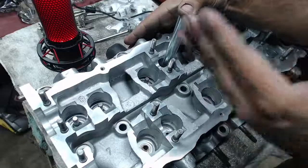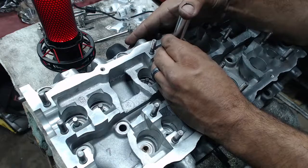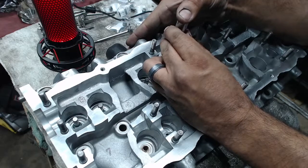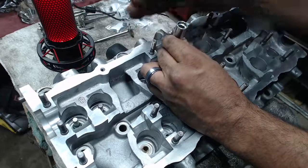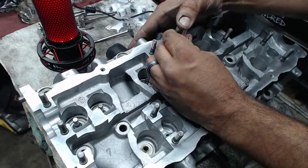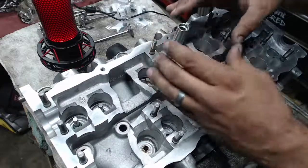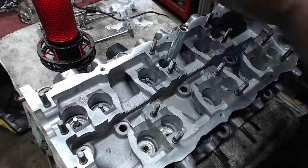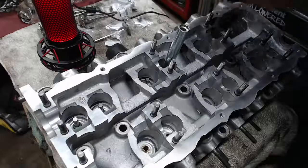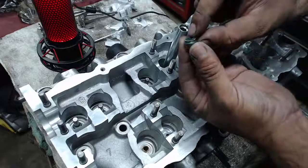So here we go again. We're going to work our way down and you're going to hear the clicks go past the keeper grooves, okay? And that's it. So we go 1, 2, 3, and then it slides down. And then you're going to push straight down, just like that. You're going to feel this stem seal slide, because now we know we're past all the keeper grooves.